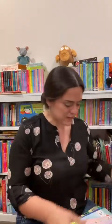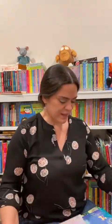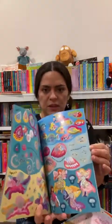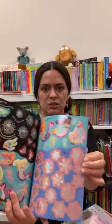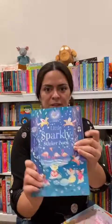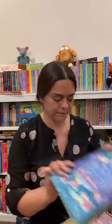Ooh. Sparkly fairies. And then I also have just the little sparkly book. This one's going to have everything from unicorns and mermaids to just everything. Fairies, snowflakes. Very colorful. That one's another sparkly one. You can kind of see it.